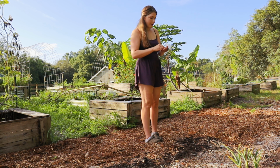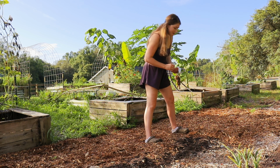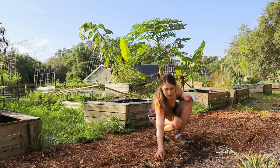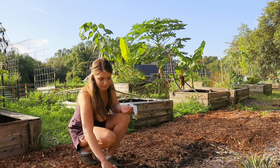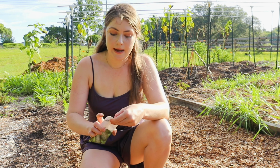I'm gonna plant about 4 different golden zucchini plants. Do not underestimate how much one zucchini plant is going to provide for you. It is crazy. So I'm just gonna do 4 here, as I'm trying to keep this bed, these long rows, mostly open for pepper plants. And then I'm gonna do the gray zucchini back here.